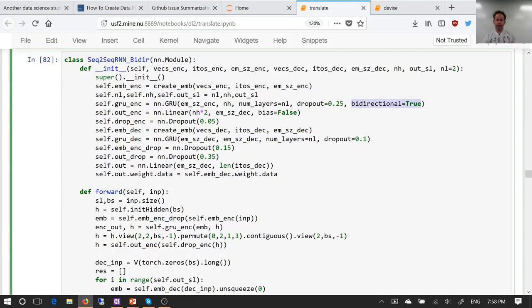People tend not to do bidirectional for the decoder, I think partly because it's kind of considered cheating, but I don't know. I was just talking to somebody at the break about it. Maybe it can work in some situations, although it might need to be more of an ensembling approach in the decoder because it's a bit less obvious. Anyway, in the encoder, it's very, very simple.